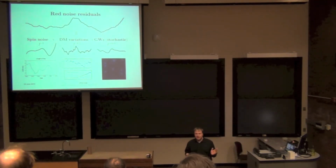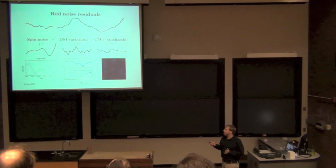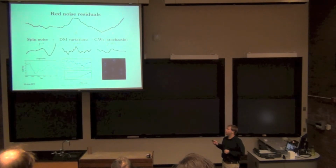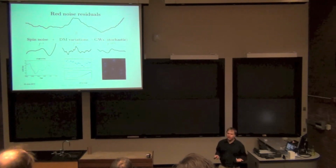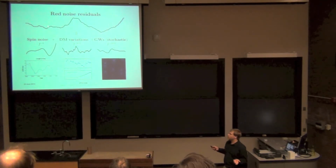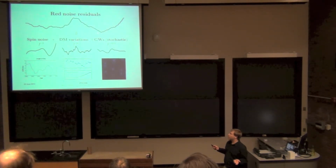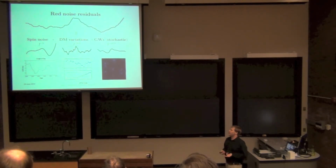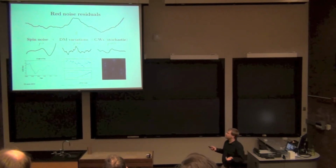But what gets ugly is that if you're timing a pulsar for 10 years or more, you start seeing what are called red noise residuals. And that term comes from signal processing. It's called red noise simply because it means that there's more power in the larger scales, so red and long wavelength. But other than that, it's just kind of a cute term.